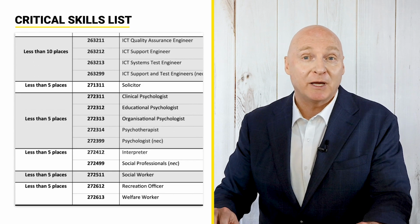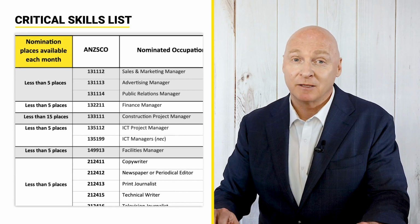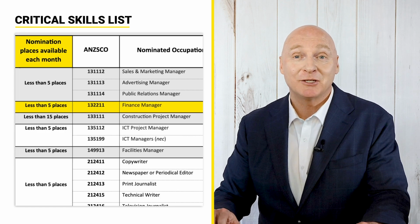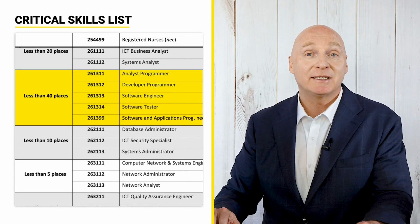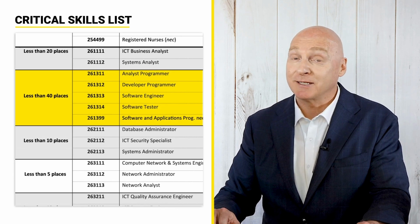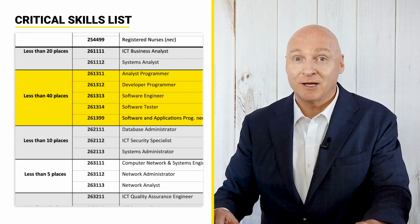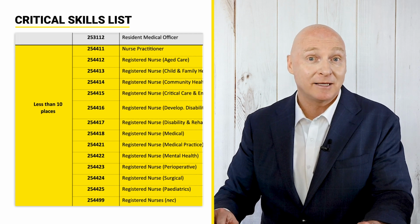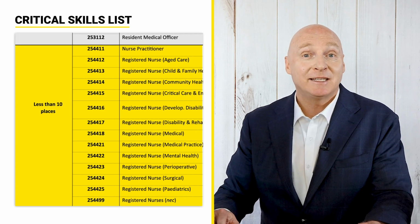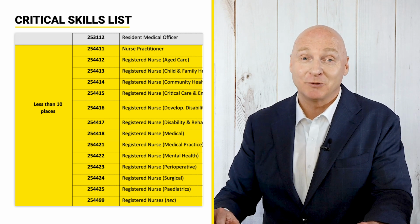The different occupations are each subject to a limited number of places each month. For example, finance managers are allocated less than 5 places a month, and software engineers have an allocation of less than 40 places. Although the critical skills lists are meant to support the COVID-19 response, medical professions have less than 10 places a month. The ACT seems much more keen on ICT and software professionals.